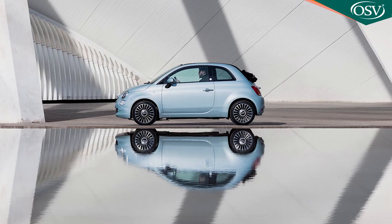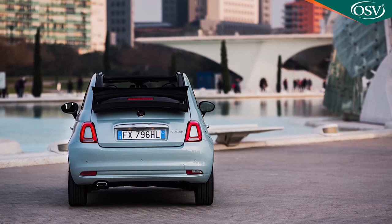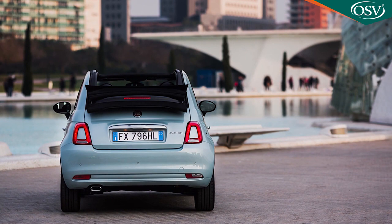And now if you choose the 500C variant rather than the fixed top model that we're testing today, you get what amounts to a full-length canvas sunroof, which electrically retracts into a concertinaed bundle just above the boot.